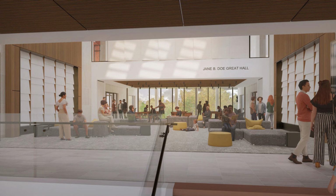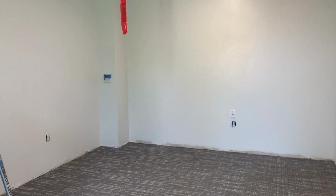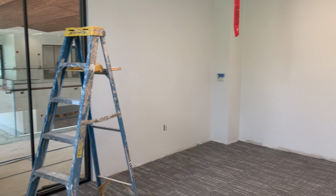There will be soft seating, a lot of common spaces, a lot of spaces that students, I think, will either be able to find their friends or find something quiet if they want to study. And then a lot of conference rooms and other spaces like that are currently used a whole lot in Hawkins and Campbell, but there's going to be some more access to those kinds of things here.